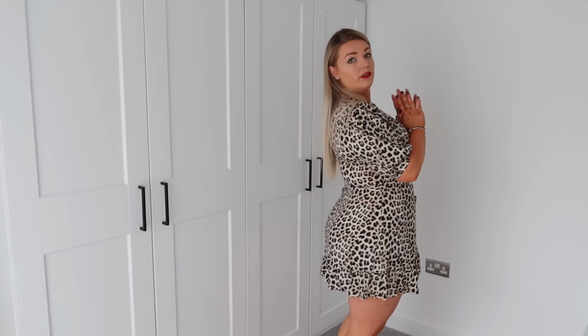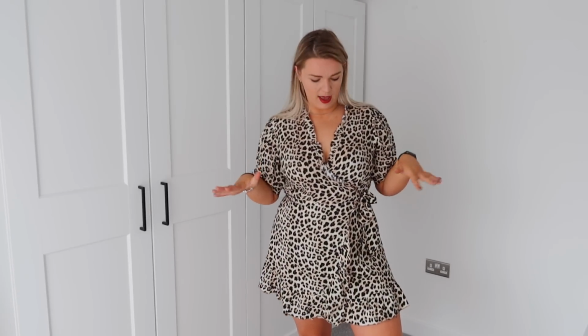I think it's really cute. It's a little on the short side, but if I'm wearing it with tights and stuff, I'm not too bothered anyway. But you can wear this all year round as well. It has these little balloon sleeves. I keep on trying balloon sleeves or puff sleeves, whatever you call them, thinking that one day I'll find some that I like. And it's not that I don't like them, I just don't really like them on me.